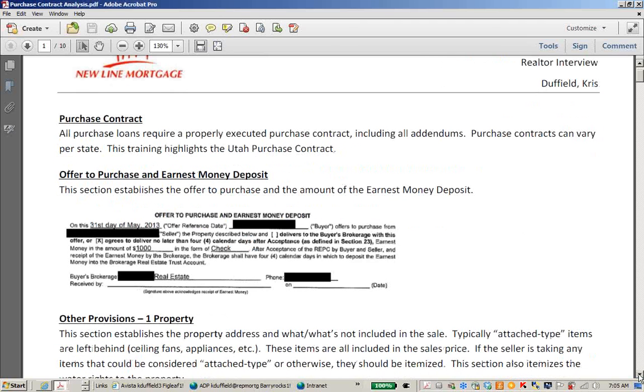What I've done is I've cut and pasted the different sections of the contract into this training. So we'll review each section, and at the end of the training, we'll run through a full contract real quick. Again, keep in mind you'll get a copy of everything, so you'll have more than enough time at your leisure to review and read a full contract if you'd like to.